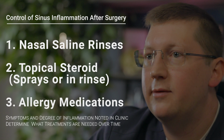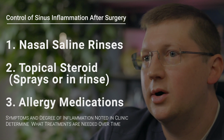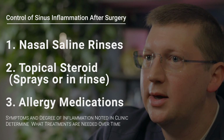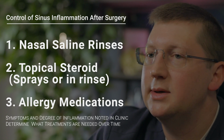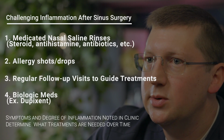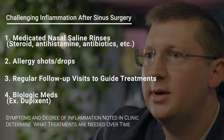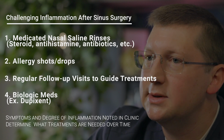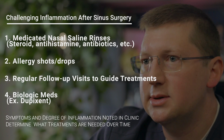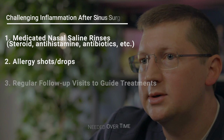While procedures can effectively cure certain sinus problems, most patients have some degree of inflammatory sinusitis that requires ongoing treatment for relief. Milder cases are often controlled with intermittent nasal rinses, steroid sprays, and allergy meds when symptoms are noted. More significant problems might require routine use of medicated sinus rinses or sprays, immunotherapy for allergy control, regular visits to assess response to treatment, and biologic medications such as Dupixent for persisting or recurring nasal polyps.